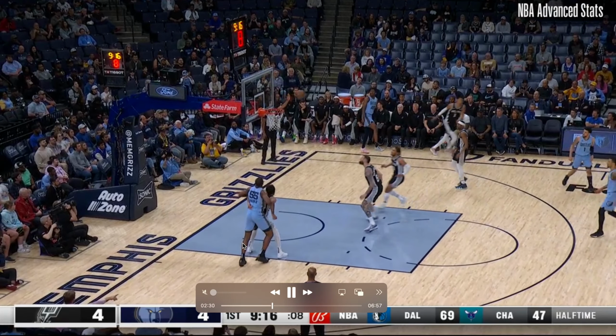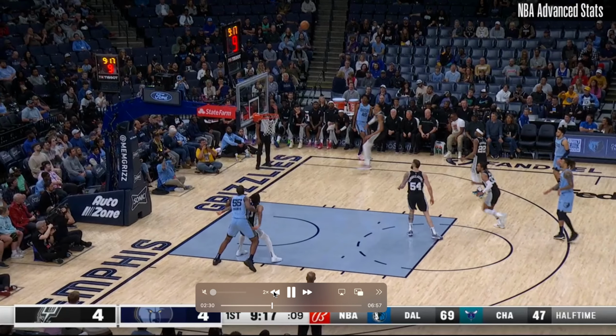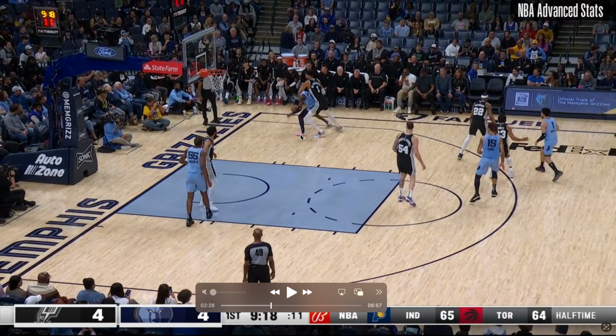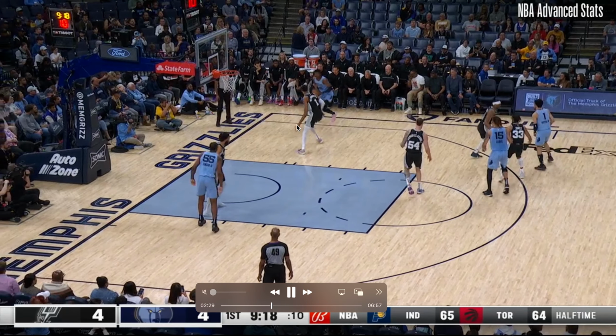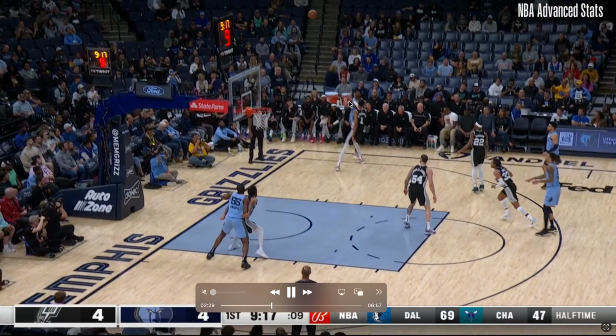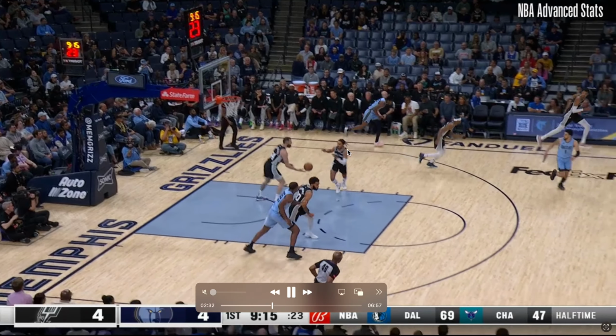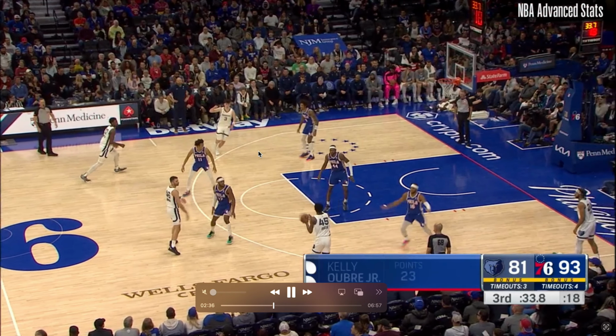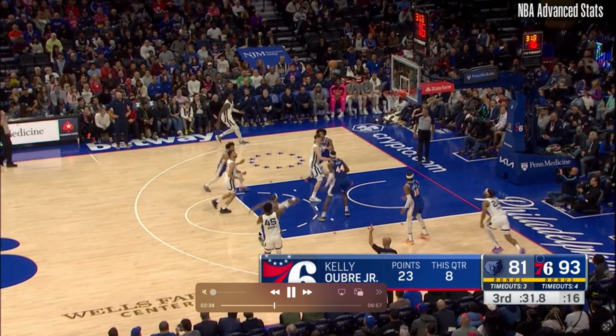Loved this space creation against Wemby, by the way. Kind of like a penny spin here, stepping forward with his inside foot, getting Wemby to back up, firing over him. That's a clean look, and I think a really positive play overall. The space creation and that kind of stuff is really, really advanced.